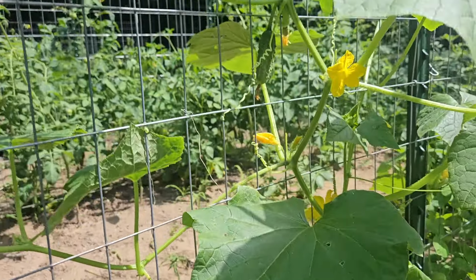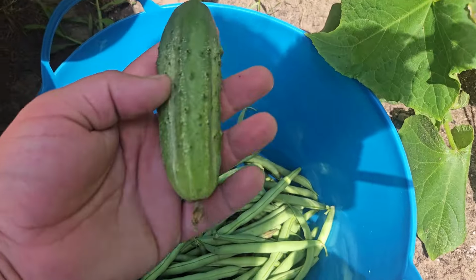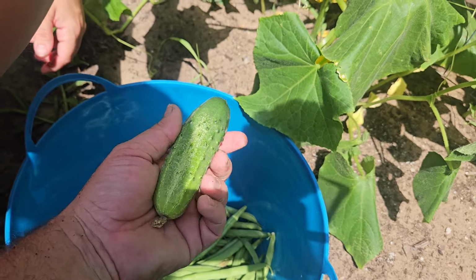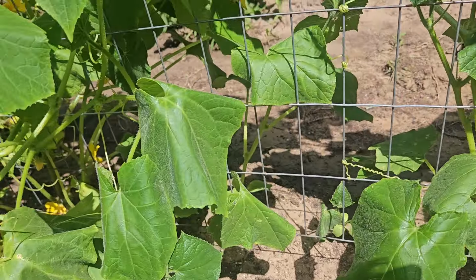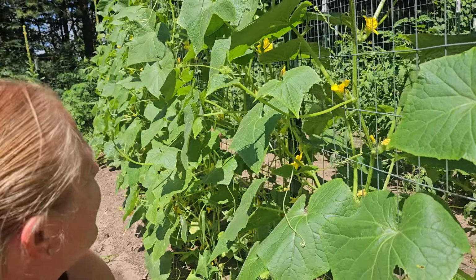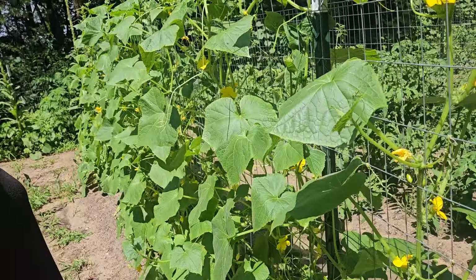Just trying to get the big pickles out of here. This is the first couple we've picked, but they're about perfect size right there. For some reason, pickles are elusive to me. Yeah, I have a hard time seeing them. It's like a pickle jungle, and they're camouflaged, and you can't find them.